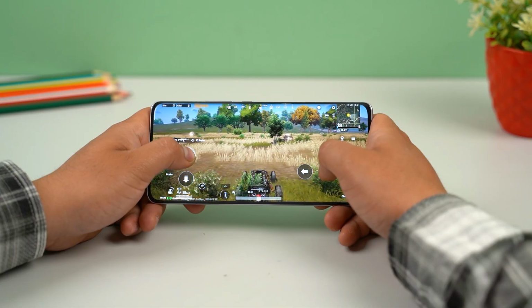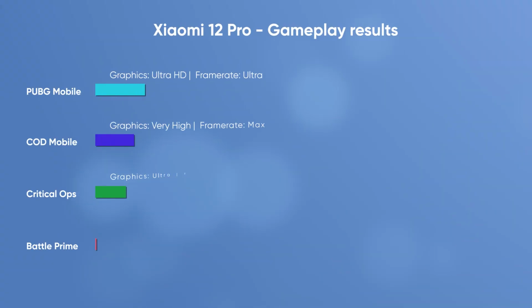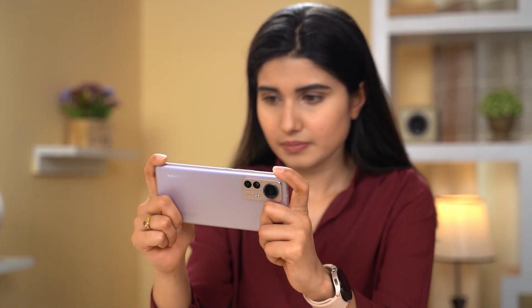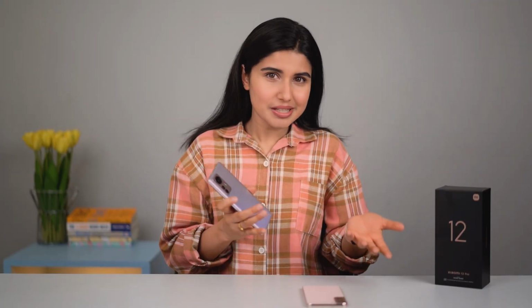Other games like PUBG and Call of Duty that go easy on the processor do not make the phone heat up as much. At their highest possible settings, the Xiaomi 12 Pro would easily give a stable 60 FPS while also keeping the temperatures below 40 degrees Celsius. All in all, I think it's important to note that Xiaomi 12 Pro's performance is top class when using it for regular everyday tasks. But demanding stuff like prolonged gaming sessions or recording 4K or 8K videos does turn up the heat, literally. Then again, it's not just the Xiaomi 12 Pro that suffers from these issues.